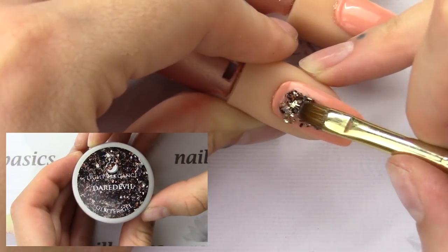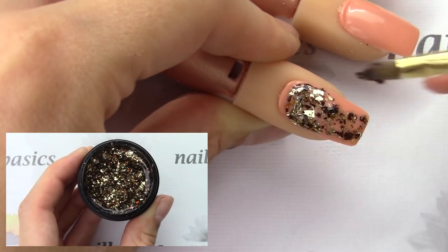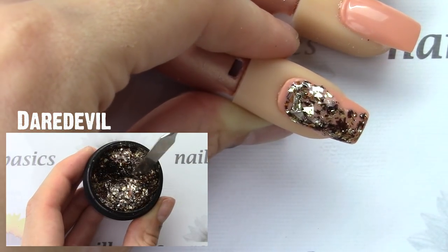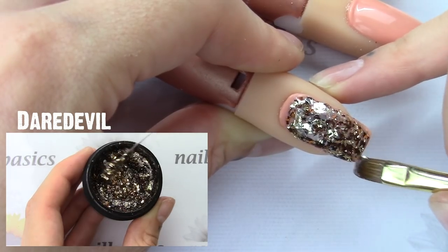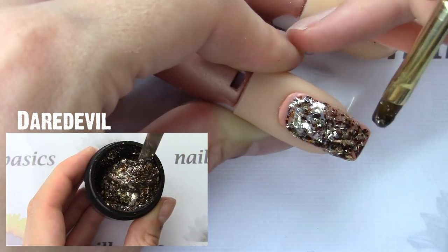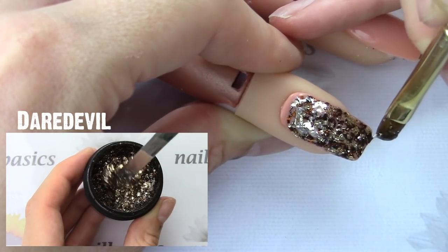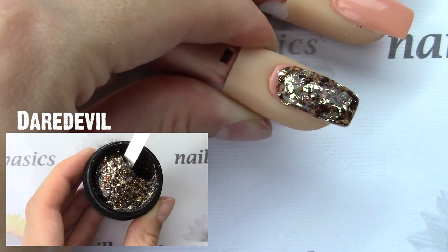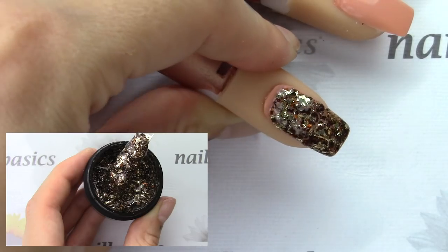And last, but again, certainly not least, is the new color Daredevil. And this one is totally different from all the other glitters. It is the same sort of idea as Joan Crawford with the gold Mylar, but this one is a gold, a dark brown, and a copper Mylar all mixed together. It has really nice small chunks, so it's nice and easy to apply. It's a great way to apply Mylar rather than having to cut it and fight with it. So I'm really happy with this color as well.